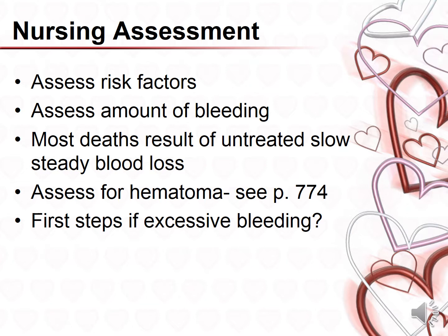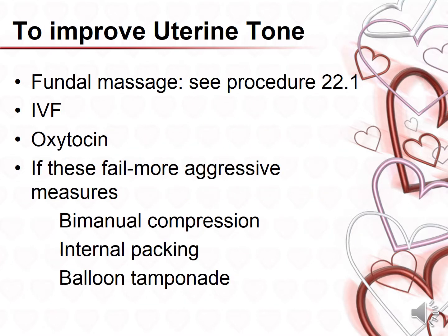We know we want to feel the fundus. Is it boggy? Is it mushy? Is she passing clots? And this is after you've determined if the bladder is full. We need a good baseline vital signs, and if she is excessively bleeding, we've got to do all we can to support her. Call the doctor. Fundal massage, IV fluids, Pitocin.